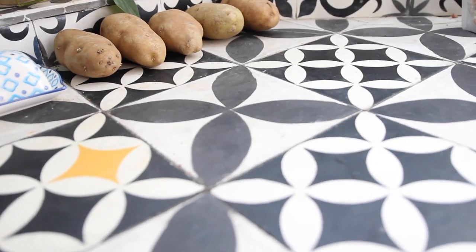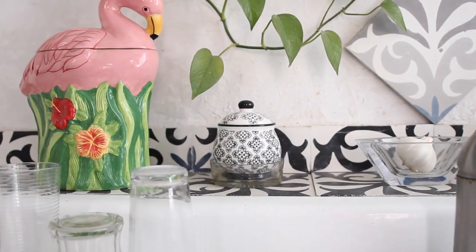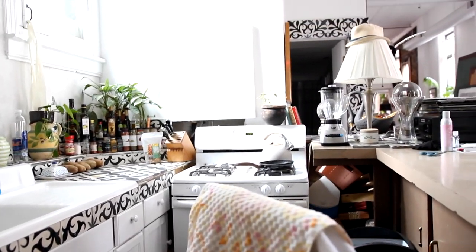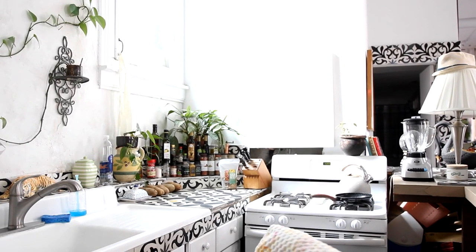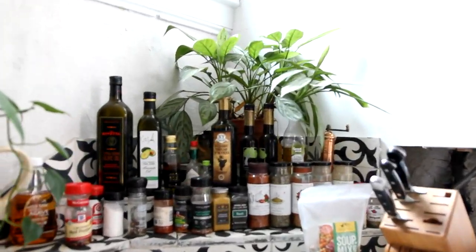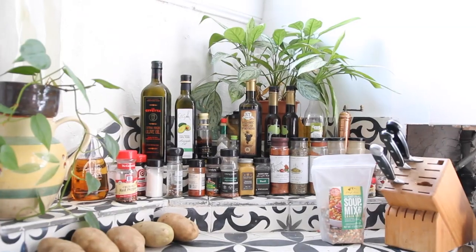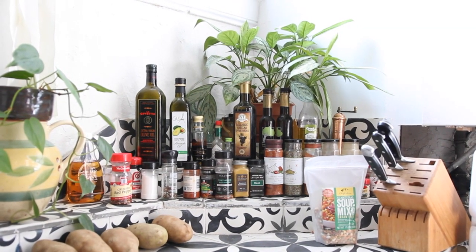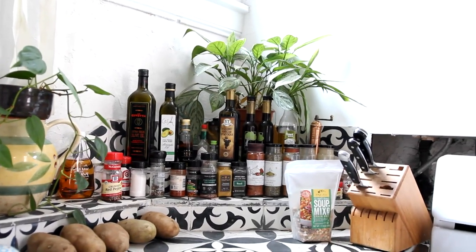Look at this color, and it's on the backsplash and on the bottom of the tile. And I feel like that really just makes the kitchen. And again, you've got a window up here that's letting in so much light. Just look at how pretty the light is, absolutely streaming in. And then if we come over here, we've got spices, bottles, and all these plants all around them. I feel like, again, it's just what makes this kitchen. The light, the plants, and the tile. That's the secret sauce to this beautiful kitchen.